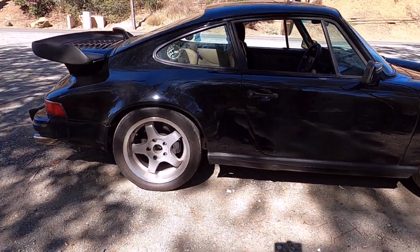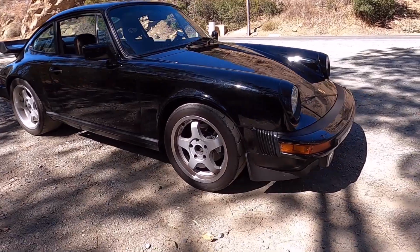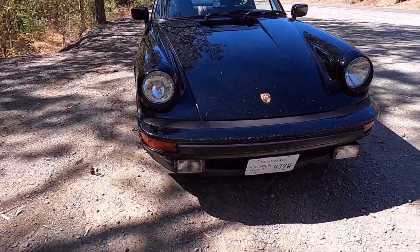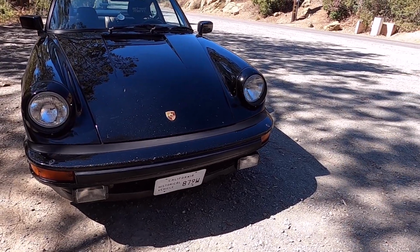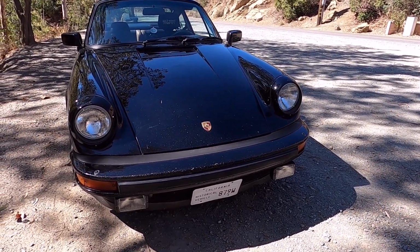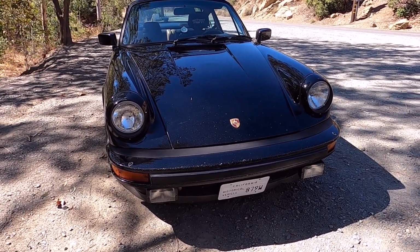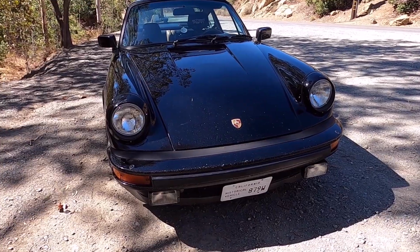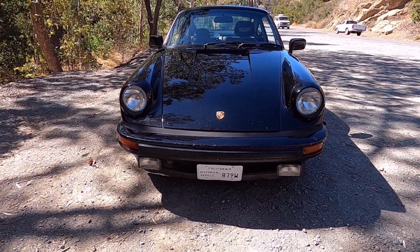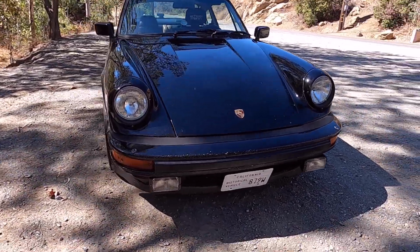Otherwise, the exterior is very much stock. I still have the original sugar scoop headlights up front, but they have H4 bulbs in them, so I can reach behind the housings and swap out the bulbs to some brighter ones. So I've got some fairly modern lighting in there. Pretty happy with it.